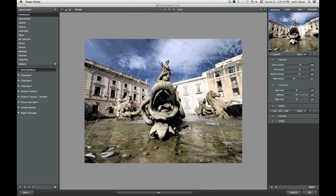So I like to go a little to the negative on this, and that kind of helps bring back a little bit of these dark areas that brought the building down to a more reasonable level. Now right below that is tone level, and this is just kind of allowing you to tweak those levels separately. In other words, the high contrast brought down the lights and brought up the darks together, but I might want to tweak those a little.